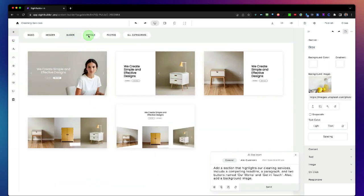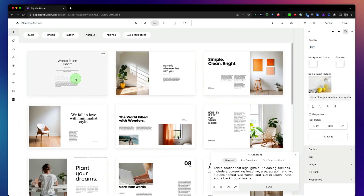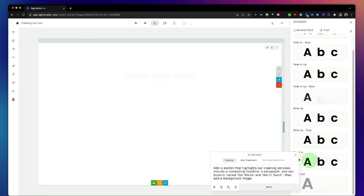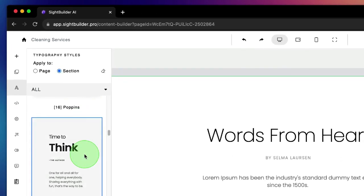Want to add another block like an article? Simply click on it and look at that. Boom, you got an article. Want to add more? No problem. Click on it and it will be added. Look at this. Want to add animations? Click on animations and look how quickly this goes. Boom. Another nice feature of SightBuilder is that you can change the typography of the whole page.